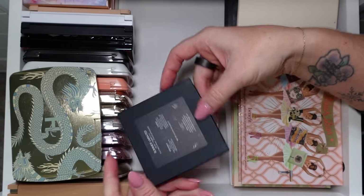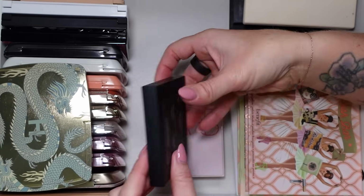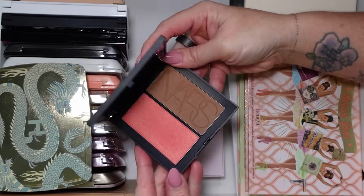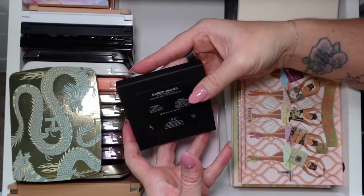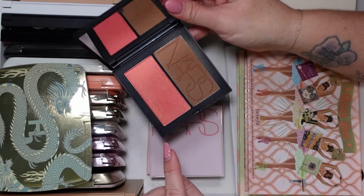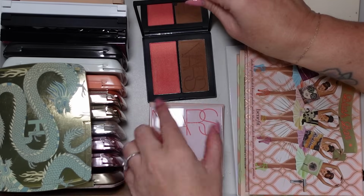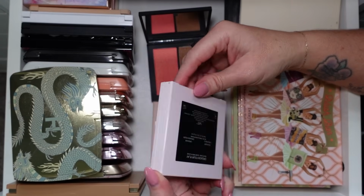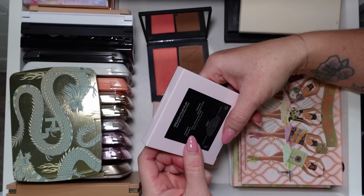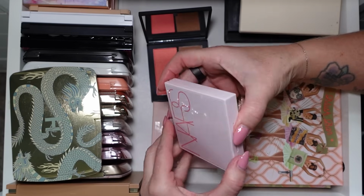This one is the Summer Unrated Blush and Bronzer Duo. That is a lot. But I wanna say is this Orgasm in a deeper shade? It's the Orgasm X. So I have the regular Orgasm. This one is deeper. So I'm probably definitely keeping this one. This is the NARS Orgasm. This is a 4-pan. Oh wait, this one has Orgasm X and Orgasm, and then Orgasm Rush and Swinger.